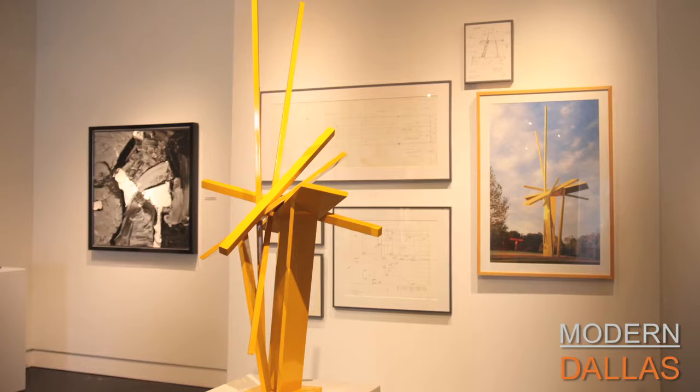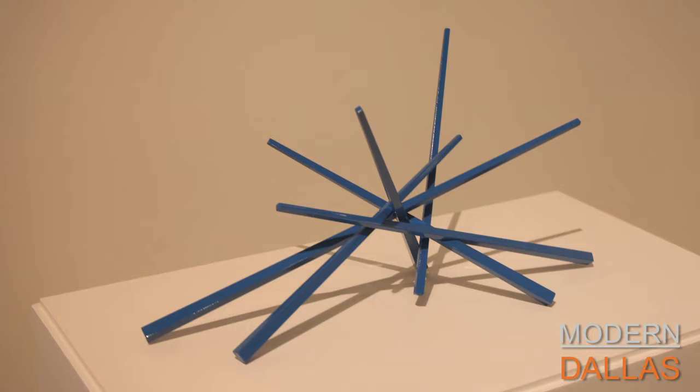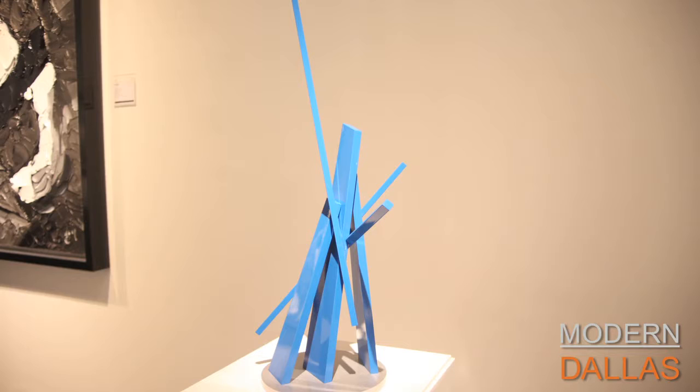Absolutely. One of the great things that I actually love coming into the gallery is the bench. I think it's spectacular. What was the impetus for that? Well, that's the second bench that I built. The first one, we built an edition of 12, and they all went out. And we decided to build another one.